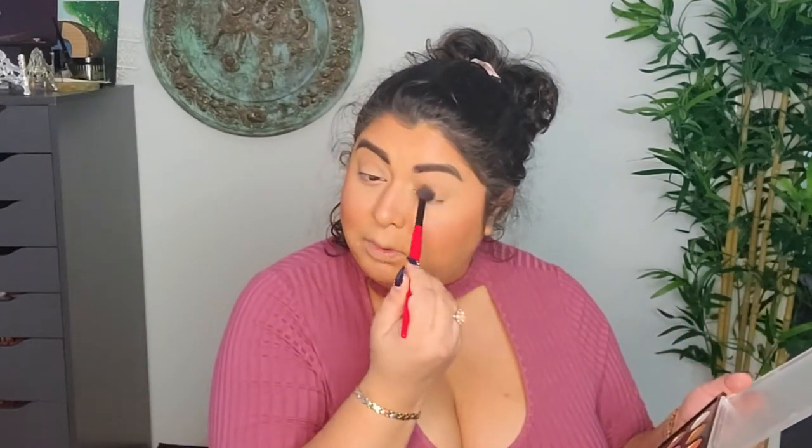And I'm gonna pick up, wait, let me finish this blending right here. But I'm gonna pick up this shade right here. And I'm gonna put that one right at the beginning of my lid, right there.